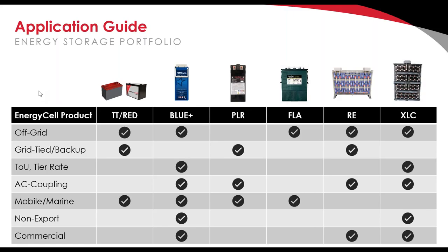So this is the application guide with all of our battery offerings that we just went through one by one. And here on the left is what applications could fit that battery. So if we go one by one, the red MTTs are great for off-grid or grid tied, or mobile marine. Keep in mind that these are low cycling batteries, but the price does make a big difference. So if you want something inexpensive that can cycle, that can float, that can do all that, then that's a great battery. The Blue Plus, again, it's our staple product and everyone loves it. It's very versatile. It can do just about everything. It can do off-grid, energy management with non-export, mobile marine, AC coupling, tier rates, time of use.